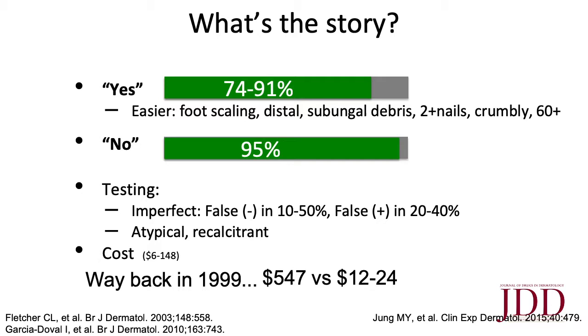So things get into our tests, like we were talking about tap water and just things from the environment that get into our cultures and our swabs and give us a false result. So we get false positives. It's most common with cultures, but definitely with other things. False negatives, where I clip the nail and those thin sections that the dermatopathologist looks at, they just don't see the fungus. So tests are not perfect either, is the point.